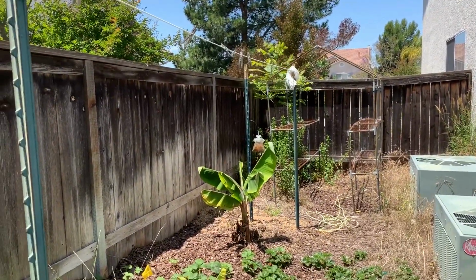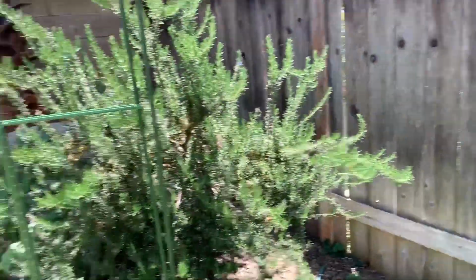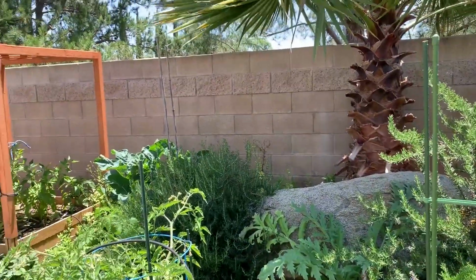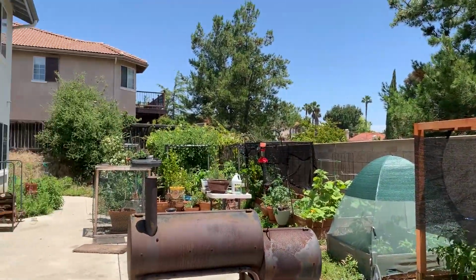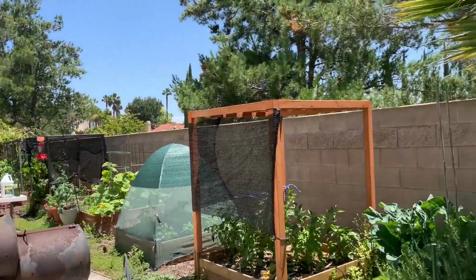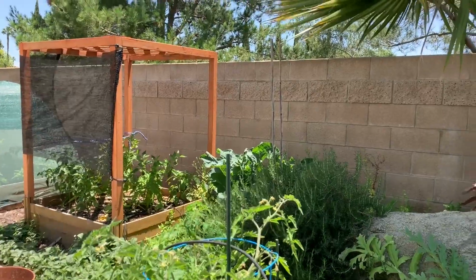That's all for the garden tour today. I don't want to talk too much about the peppers and everything because I just did a video on that. But things are going pretty well. I wish I could do something about the powdery mildew, but I guess I need to figure out what's going on. Okay, until next time.